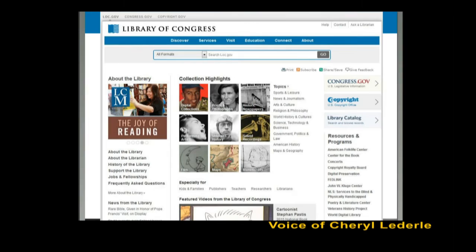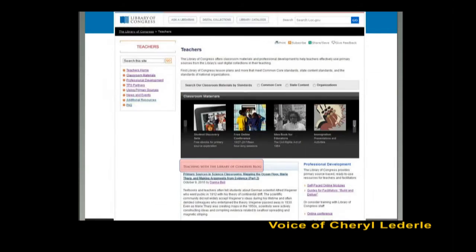So loc.gov, the Library of Congress homepage, under collection highlights are tens of millions of items. I don't know an exact number. I'm fond of saying, what's the most exciting thing about searching the Library of Congress? About 30 million items. What's the most frustrating thing of searching the Library of Congress online? About 30 million items. So we're going to zero in on the teachers page, loc.gov/teachers.